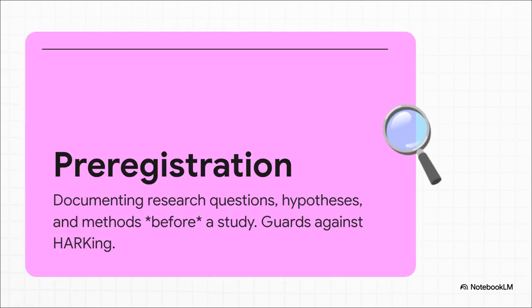Okay, what about questionable research practices? Well, something like pre-registration, and Burton's 2024 study is a great example of this, is a super powerful tool. You basically formally document your plan, your questions, your hypotheses, your methods before you conduct the study. By timestamping your plan before you even see the data, you protect yourself against HARKing, hypothesizing after the results are known. It just makes our science so much more robust.